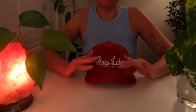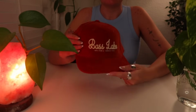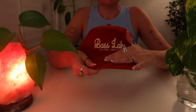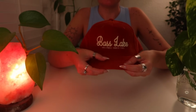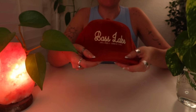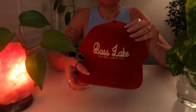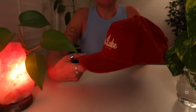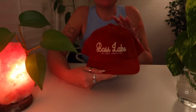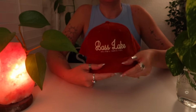So the last thing I got was this hat, and it's a burnt orange, I want to say, burnt red, burnt orange color, and it's like a corduroy, and it says Bass Lake on it in cursive. So this is what it looks like. It's so funny because we all loved this hat so much. Me, my husband, and my sister all got the same hat. So I love that. We liked a lot of the same things.